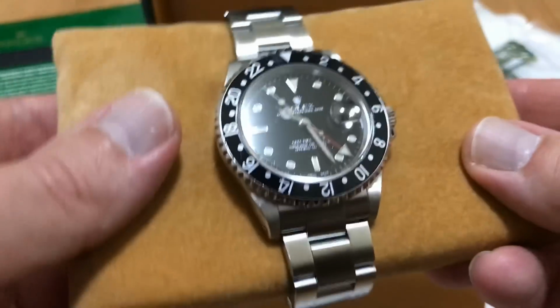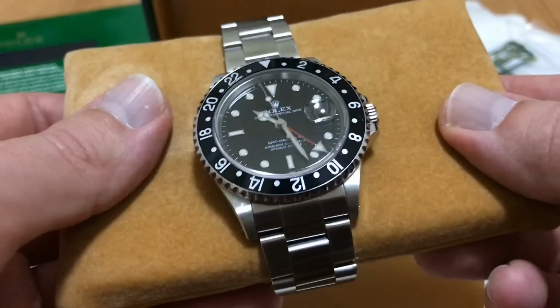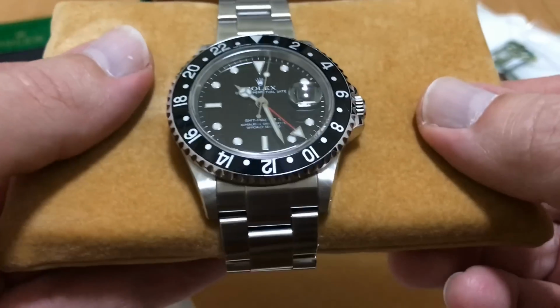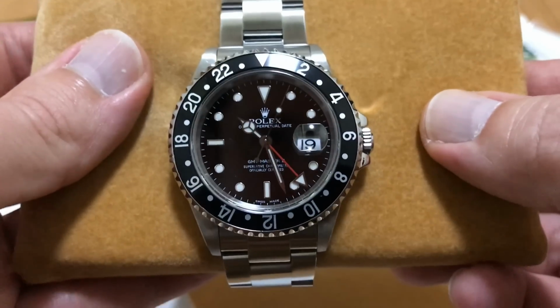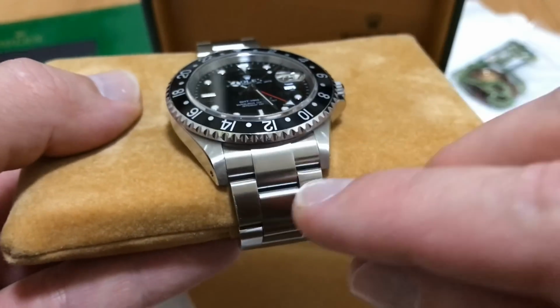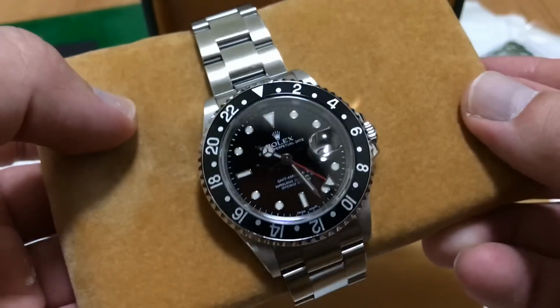And I'll go into some detail on why I went for the all black. There are two reasons, but that's kind of another video. So, all right, so it's a P serial, Luminova, holes case, solid end-link bracelet. So this is what I think is the sweet spot.